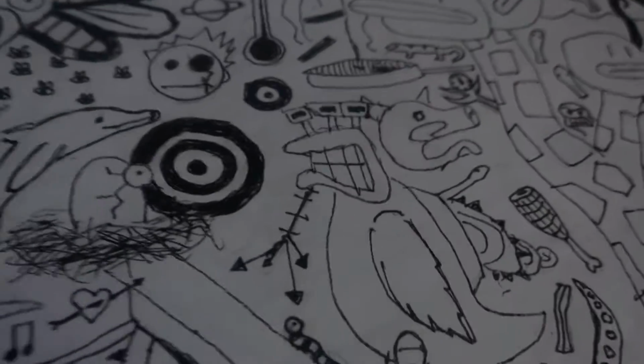This one is sort of a theme. You can see the pictures kind of relate to one another. I would just call this a classic punk rock.